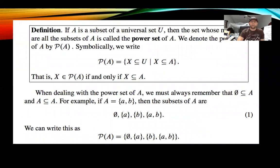Power sets are interesting. Power sets are sets of sets denoted with this italicized capital P that looks cool. P of A would be the power set of A, and it's a set of sets. So X is in the power set of A if and only if X is a subset of A. So what that means is if I give you a set A, then the power set of A will be all sets that are subsets of A. Of course, the empty set is a subset of any set, and then all of the set is its own subset. But then there are other combinations that will be subsets of a set.